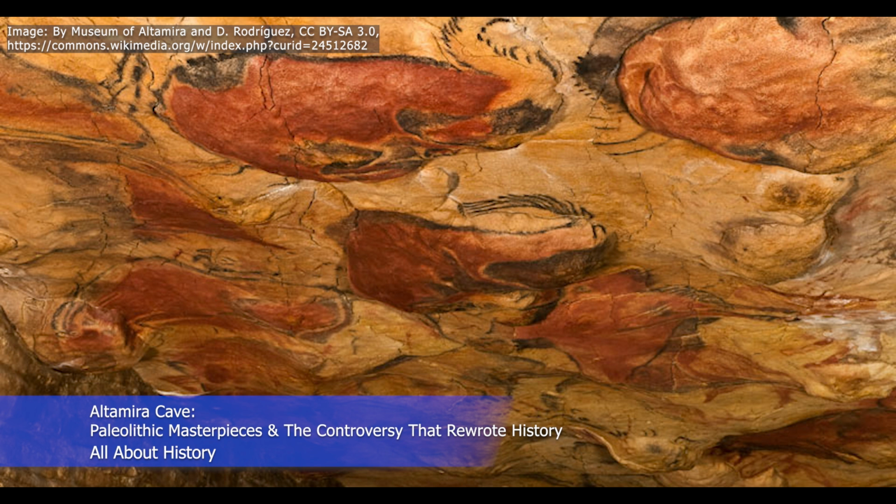And fascinatingly, in this gallery, there's an engraving that seems to show a pair of bison mating. Hinting at fertility themes, maybe. Possibly. And that brings us to the abstract art more generally. It's not just animals. You find these ideomorphs, lines, dots, the tectiforms scattered around.